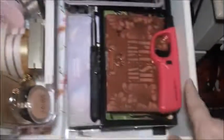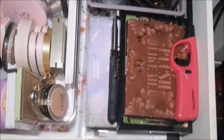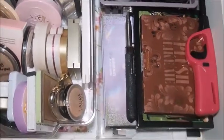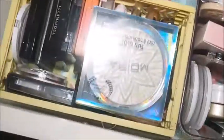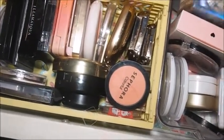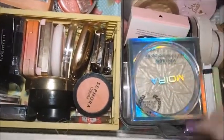Now, we've got a stack of palettes building up here. These are all palettes that I'd like to give you more of a review on altogether. So we've got quite a few here. I'll be doing a separate video on that. I don't want to put it up like that. It might stop the drawer from opening. Okay, so let's put the blushes over there. It's just face palettes now.